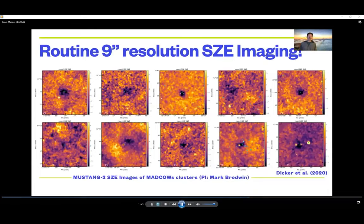What MUSTANG 2 in particular on the GBT has enabled is routine 9 arcsecond resolution SZ imaging. And I think this is just incredible. I did my thesis on SZ measurements and we would observe for a very long time and work very hard to get a 7 arcminute measurement of the SZ effect. But now we do this all the time in just a few hours.